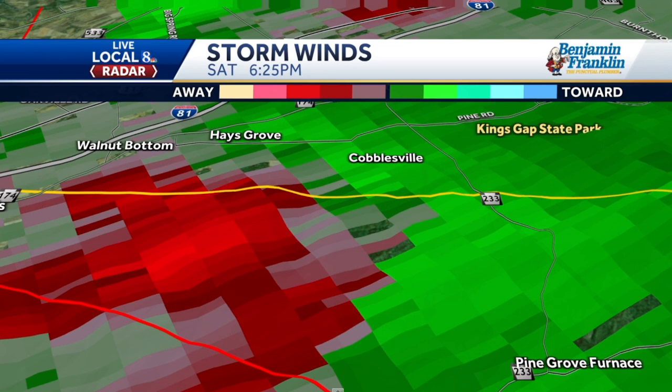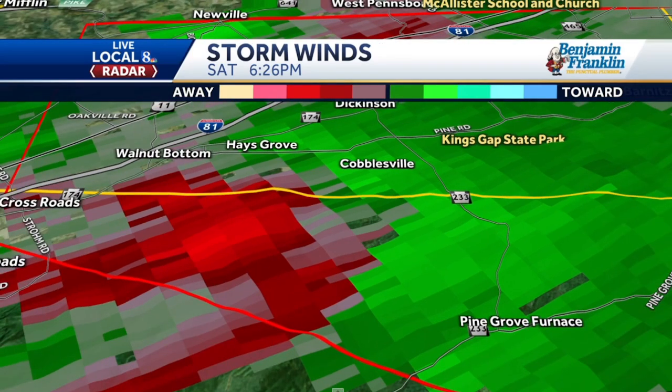If you're in a one-level home, that means getting into the most interior room in your home, like a bathroom, away from windows. Now, if you are in a home that has a basement, the basement is the place where you want to be. Let's look at reflectivity here.